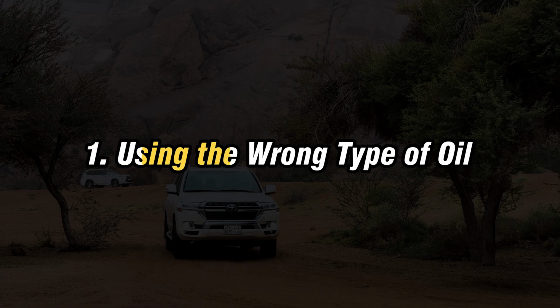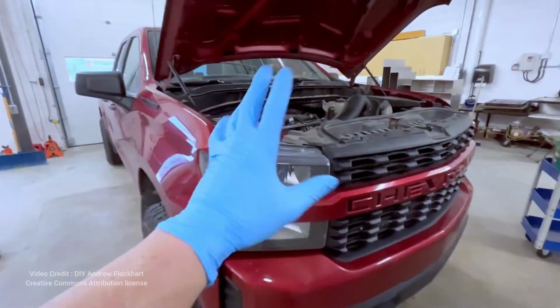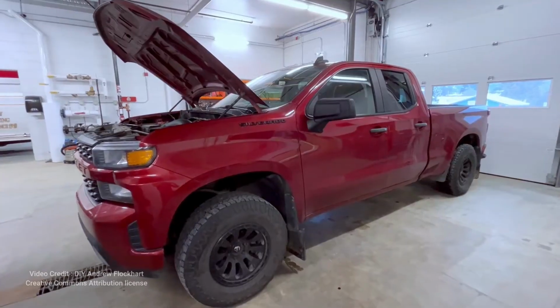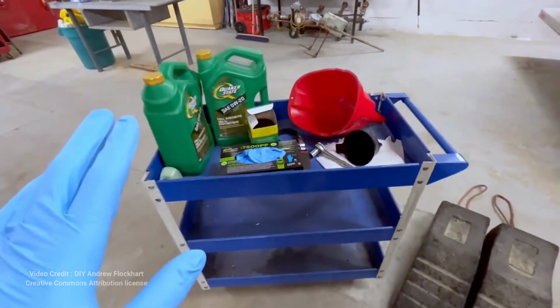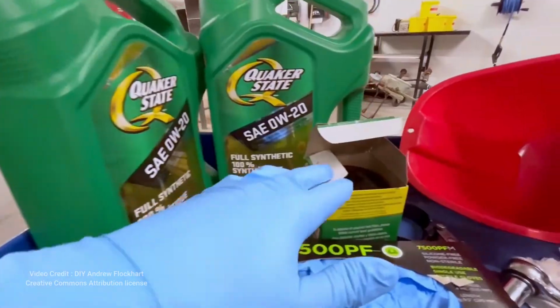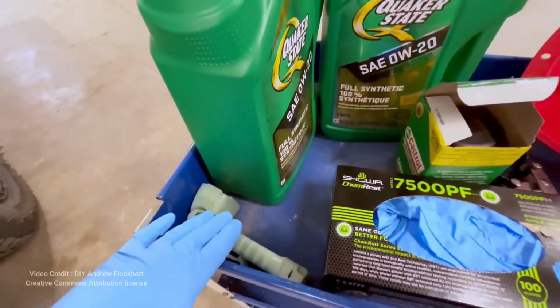One, using the wrong type of oil. One of the biggest oil change mistakes is using the wrong type of oil. Your car's engine is engineered to work with a specific viscosity and formulation. Using the wrong oil can reduce engine efficiency, cause excess wear, and in some cases, even void your vehicle's warranty.